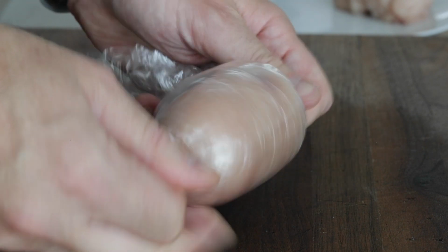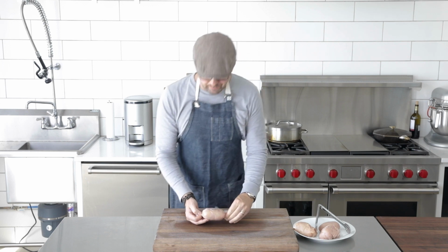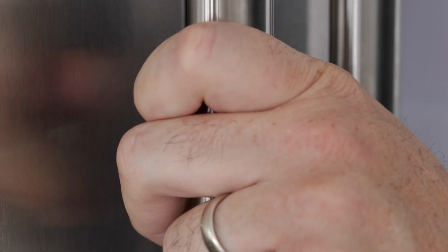We're gonna put it back in the freezer for about 15-20 minutes. Don't worry, we got a few other things we need to prep up. Pop those in the freezer, then back to the cutting board for our standard breading procedure.